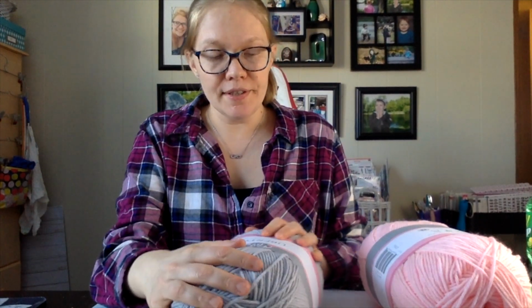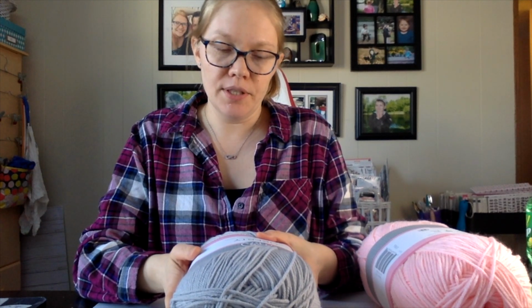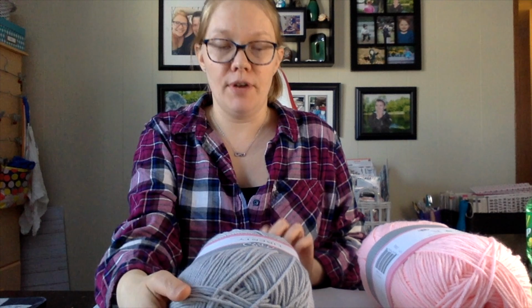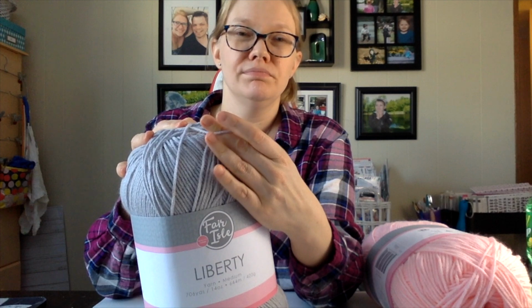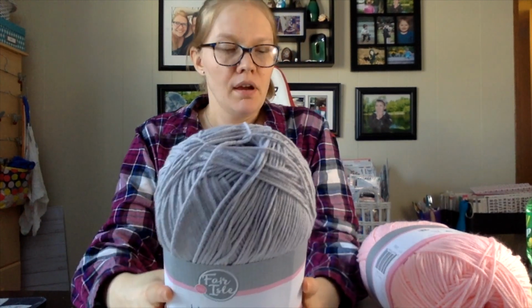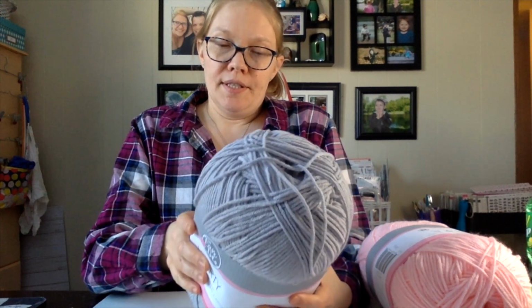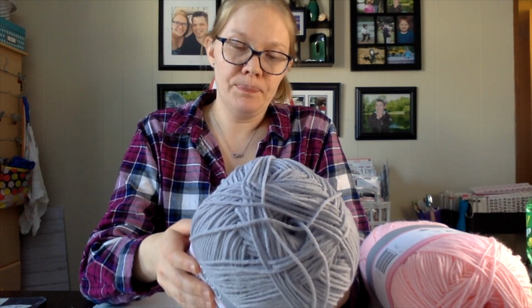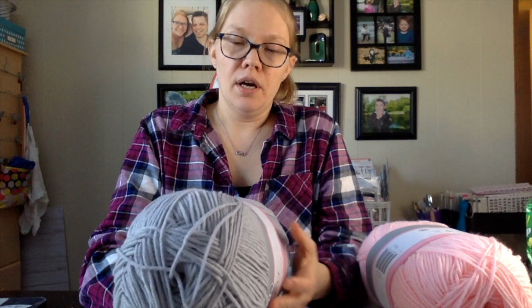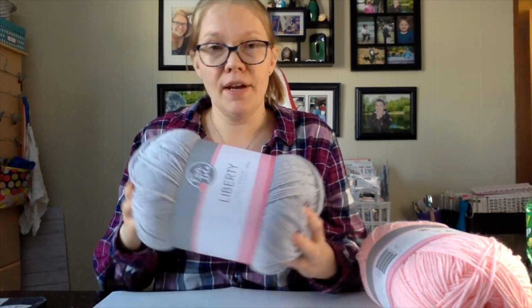So anyhow, this is the Liberty 400. There's 706 yards, 14 ounces, 644 meters, and 400 grams. It is a medium 4. Okay, this is silver. 6.5 millimeter hook, machine wash warm, tumble dry low, 100% acrylic, made in China. So this is the same yarn, just more of it. For each one of these, I paid $5.09.